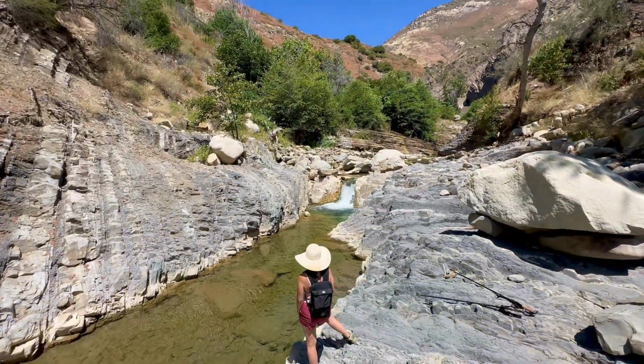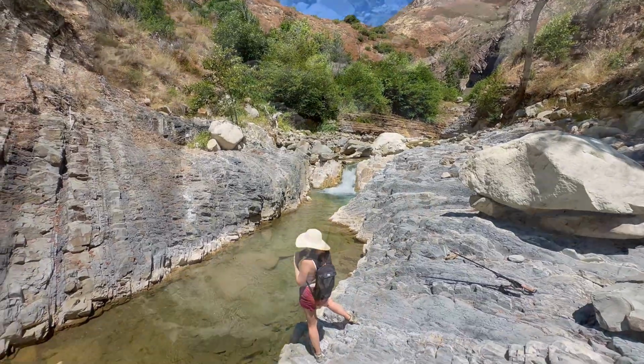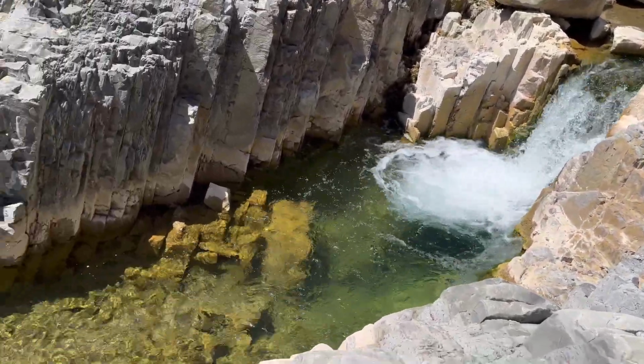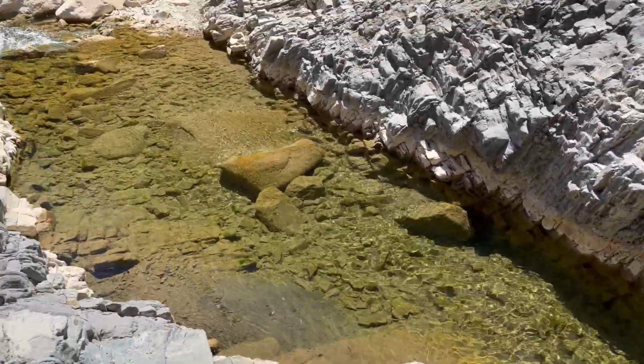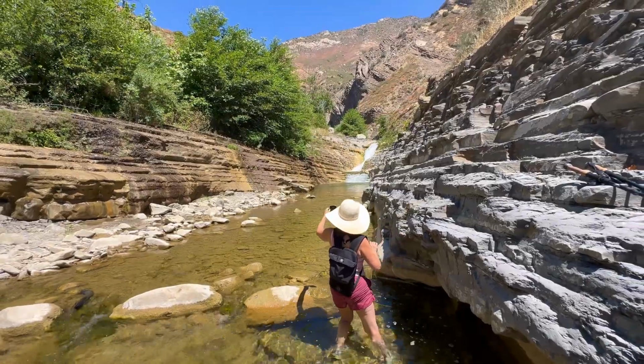We're almost there. The falls are about a half mile, maybe even less. Can't wait to get there. Oh, that's so pretty.